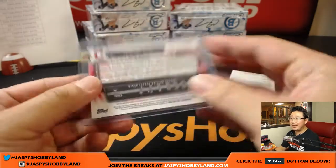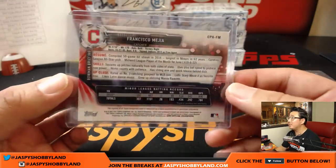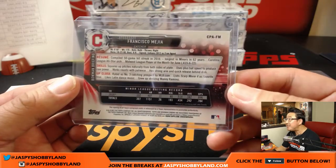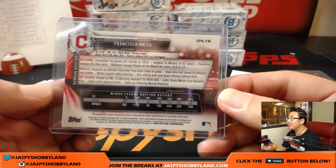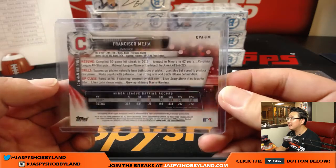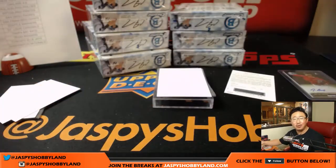All right, now CJ needs we got to fill that one first. The next Bowman Chrome. Nice. 50-game hit streak? Are you looking at this? 50-game hit streak. That's pretty crazy. There you go. Just number 3 catching prospect in general.